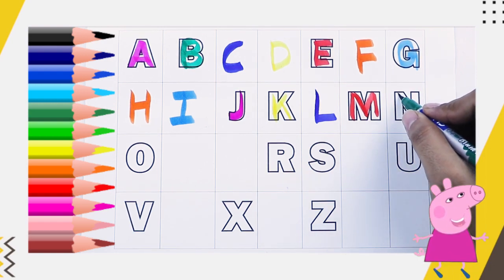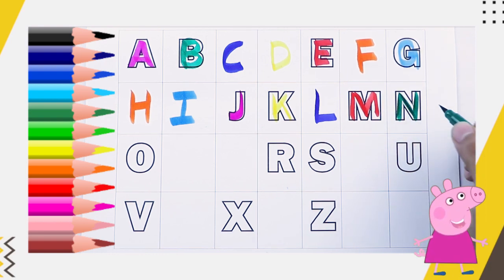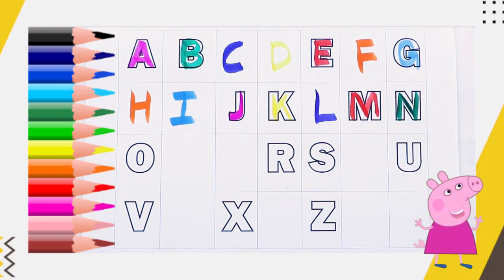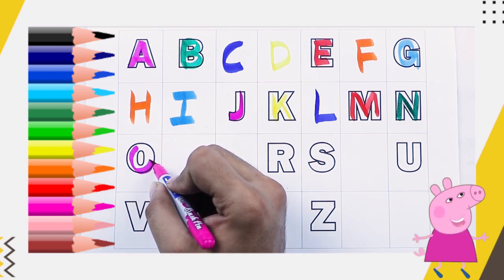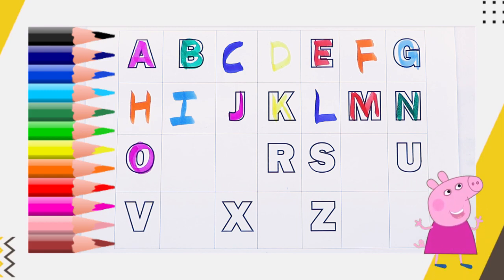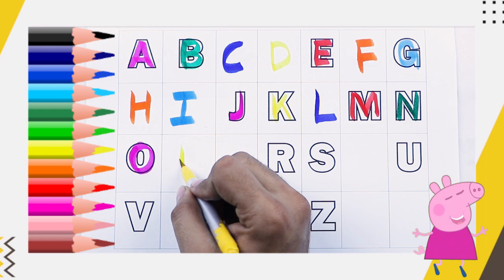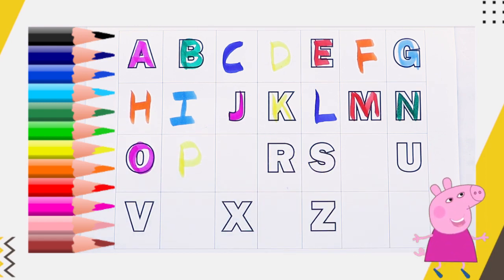What next? N. Green color. Capital N. For man. Color O. O for octopus. What next? P. P for parrot.